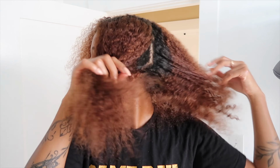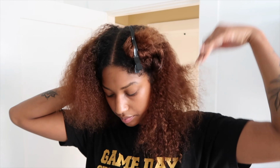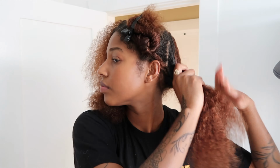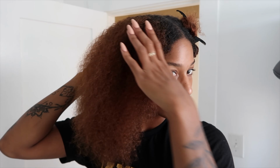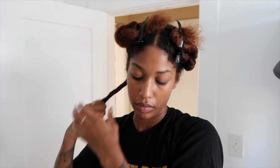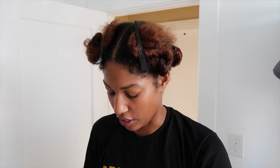I'm gonna section my hair down the middle and down the middle this way, so into 4 sections, so it's easier to work with. I'm making a TikTok as well, so. Okay, so that was sectioned off.